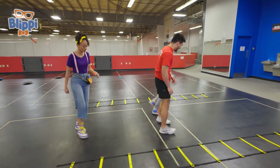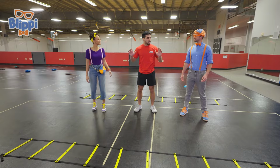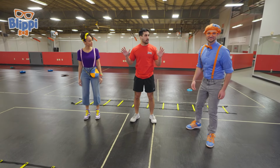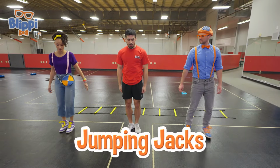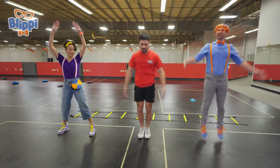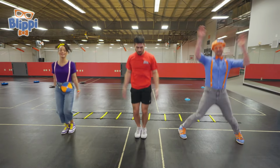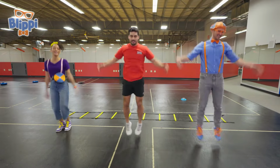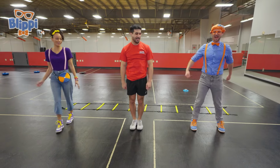All right. So, what do we do first? Before we start our exercises, we're going to do a little warm-up. What we're going to do is jumping jacks. So, feet together, arms to your side. Legs out, arms up, and back in. Warming up is very important. It prevents injury. That's right. You guys feel warmed up? Oh, yeah. Excellent.